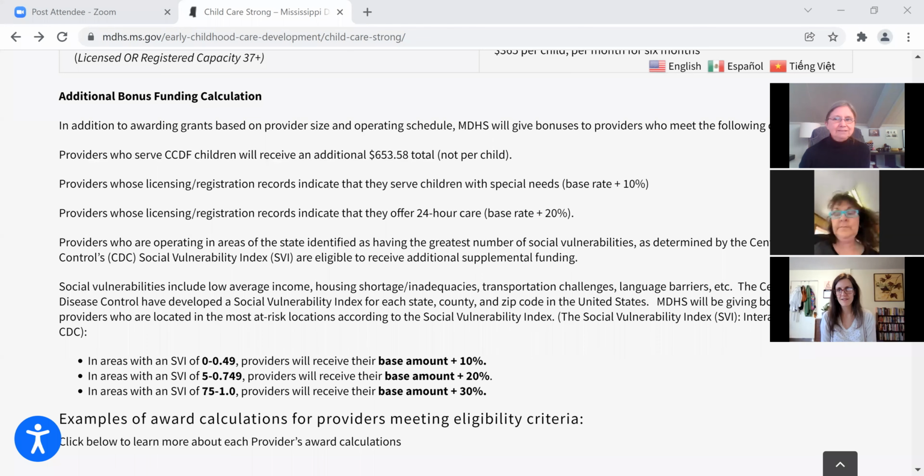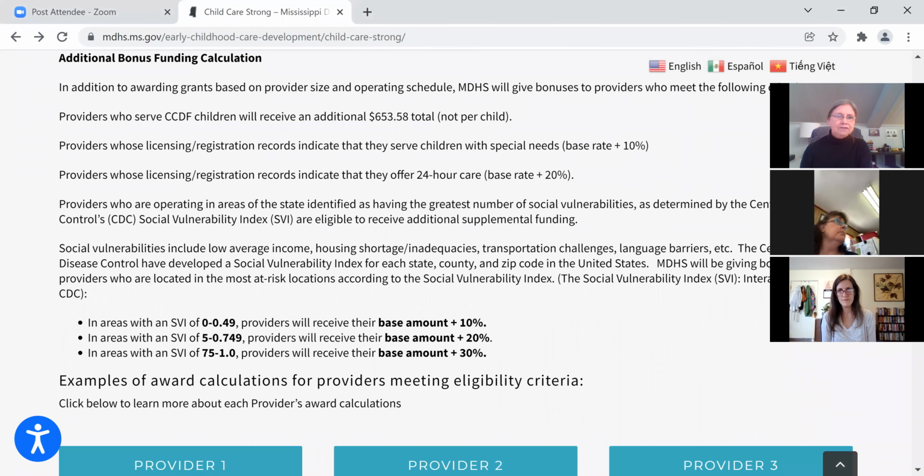so this section talks about the bonus money that you might be eligible for, and you get more, if not much more, but a little more if you're a child care payment program provider. If your license says that you're a 24-hour care or you serve children with special needs, you get more. And then in addition, depending on where you're located, if this social vulnerability index map shows that you have a score that falls into one of these 3 categories, then that gives you a percentage more as well.